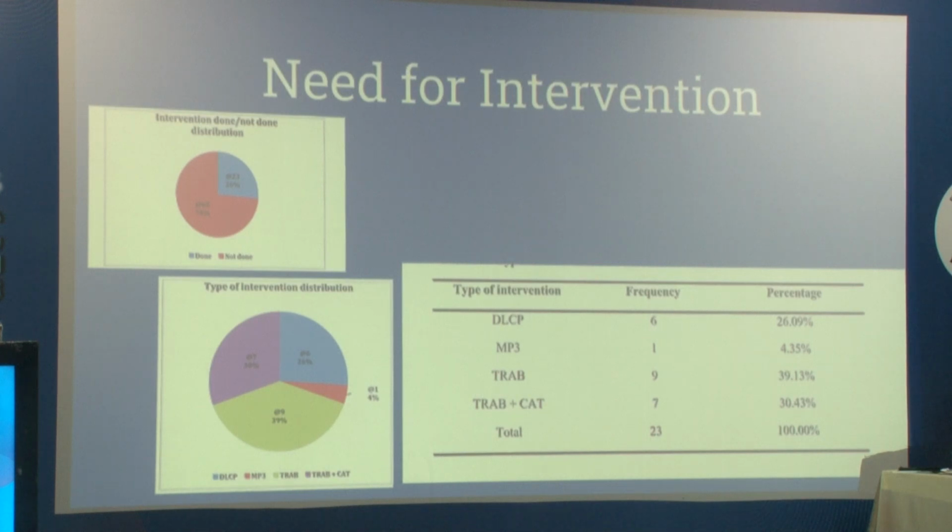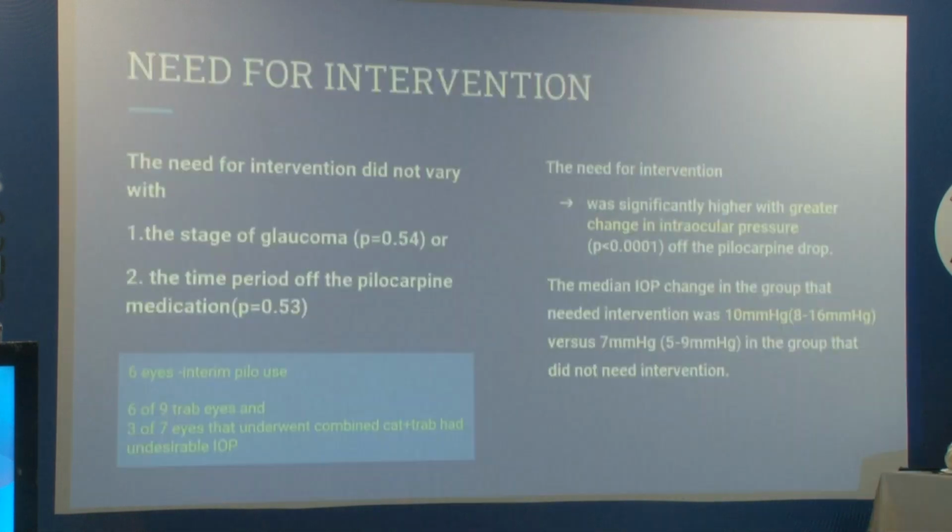And the need for intervention was there in about a quarter of these patients, and most of them either went for a trabeculectomy or a trab with cataract, and for those where symptomatic relief was required, it was DLCP.